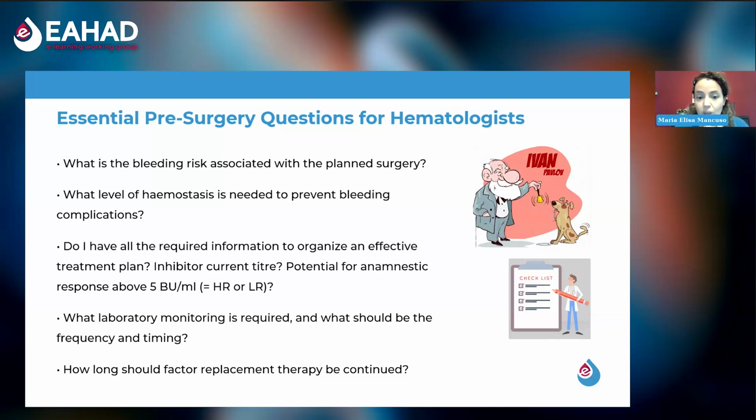The other point is if we can, and in which way we can, monitor the hemostasis of such patients in the lab. This is a bit different from patients without inhibitors, where we can just monitor levels of factor 8, factor 9. In inhibitor patients, we are still not as well defined as in non-inhibitor patients, but we can do something different also. And of course, we should plan for how long we need therapy for those patients to cover all the period of surgery and post-surgery until wound healing.